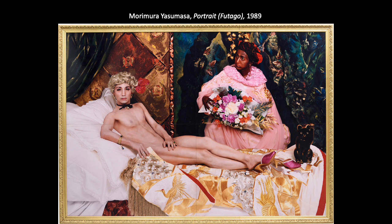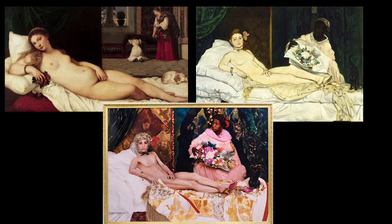So here we have a more contemporary example of an artist revisiting this theme of the reclining female nude. This is the Japanese artist Yasumasa Morimura. And so this self-portrait from about 1989 uses digital processes that allowed the artist to play the characters of both Olympia and her servant. So the resulting photograph is one of a series in which the artist impersonates famous female icons from Western culture, and he transcends the ideas of race, gender, and ethnicity.